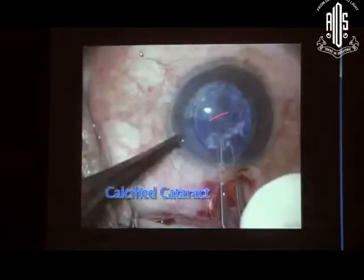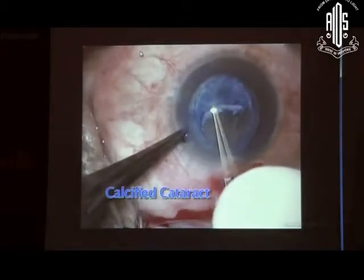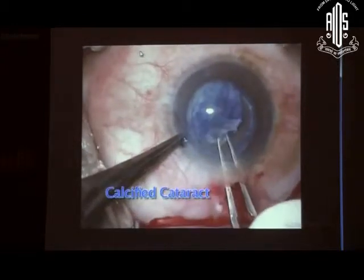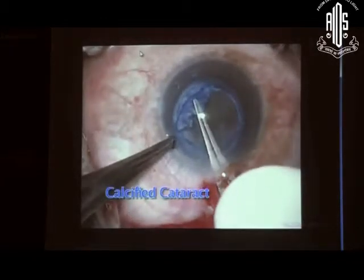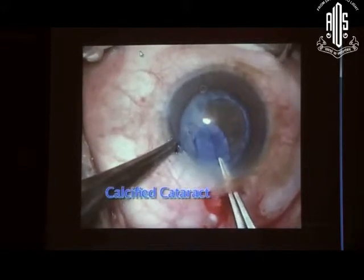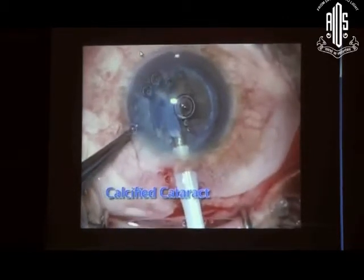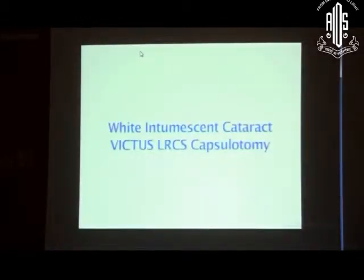Now here, if you see this kind of thick calcified capsule, I'm sure it will be very difficult for us to do with the forceps or with a cystotome. So I felt these are situations where you find a femtosecond laser extremely useful. I don't think I would have completed this procedure so nicely but for the femtosecond laser. In such a challenging situation, you will find the femtosecond laser extremely useful. This is a very thick capsule. I'm sure you come across aberrations in the zonular insertions, the anterior zonules. In those areas also I found it very useful.